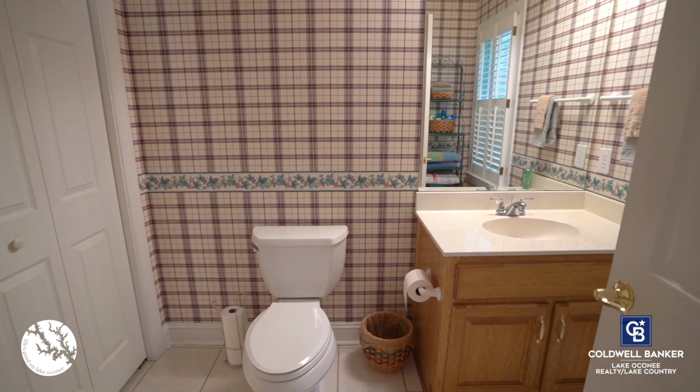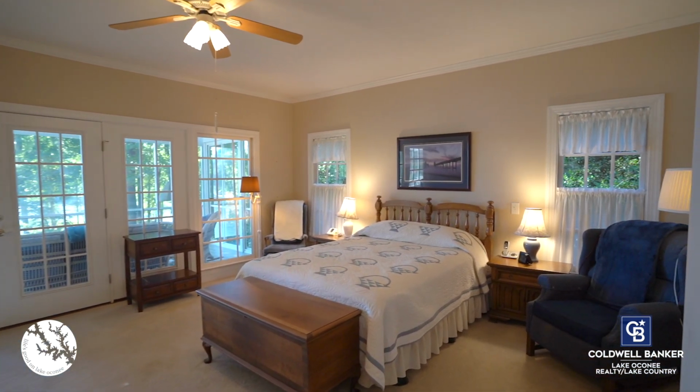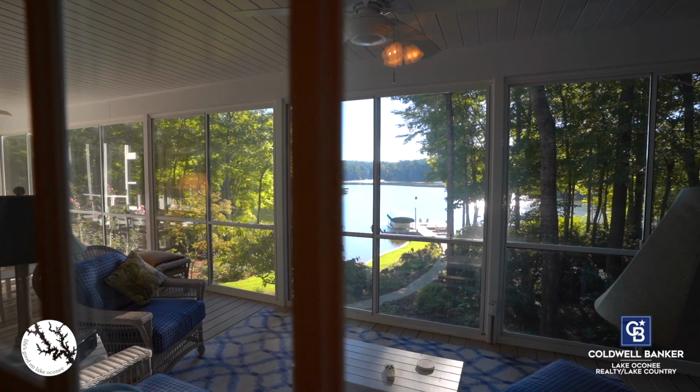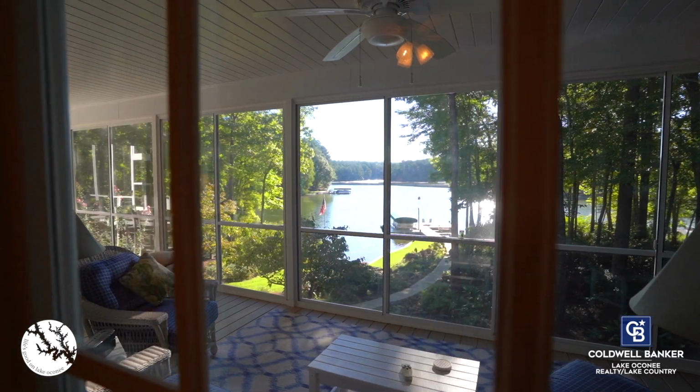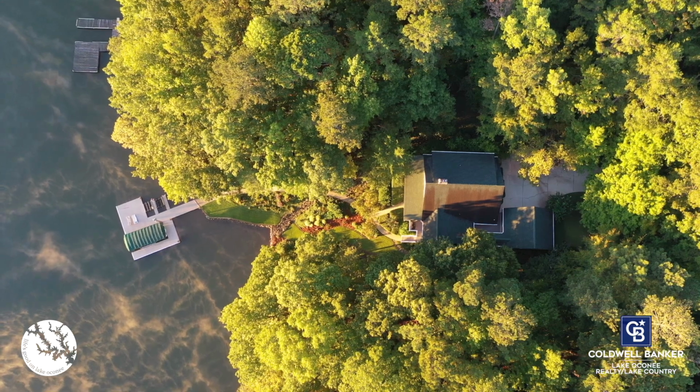Right back here, we have a half bathroom, also a laundry room, and plenty of space for all of your lake towels. Let's take it on over here where the master is on the main level. Coming into the master suite, you'll notice more gorgeous lake views. You have windows that go out to your sunroom, doors here so you can enjoy a nice cup of coffee in the morning watching that sunrise.